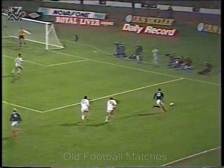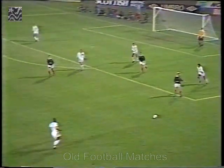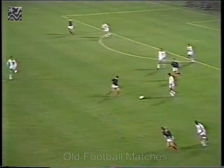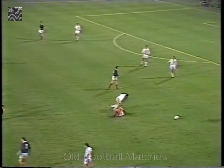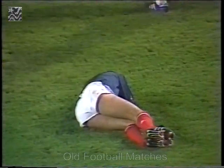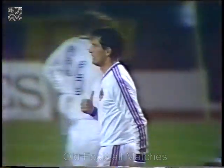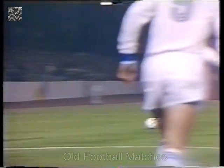McClair getting away through the gap there. Brilliant play again from McClair, the final cross. Going straight to the chest of Jozić. Jozić again, but it's caught down by Paul McStay. What a hefty challenge that was by Jozić. Paul McStay took a very heavy tackle indeed. Jozić protesting, I can't think why.